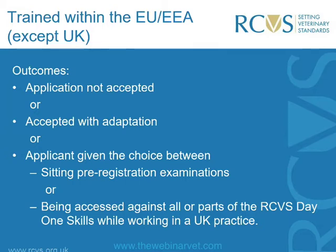Thanks. Okay, so for applications within the EU, it is rare that applications are not accepted. However, this happens if we feel that the qualification is a lower level than that required in the UK, and our assessor is concerned that the applicant does not have the necessary education to work safely in practice.